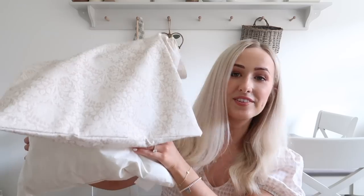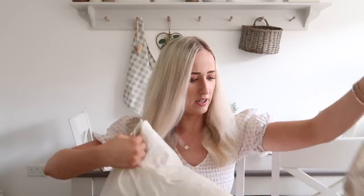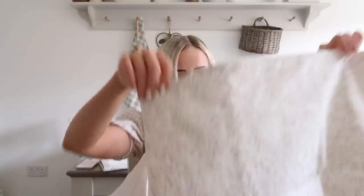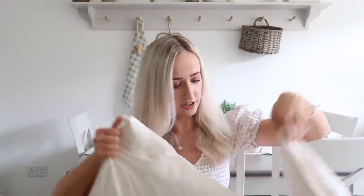I feel like this is gonna be quite hard to do on camera. Well, this is going very well, isn't it? Maybe my cushions are too big for it. I don't know why. Is that why it's not going in? How do you even get a cushion in a cushion cover? Am I being stupid?